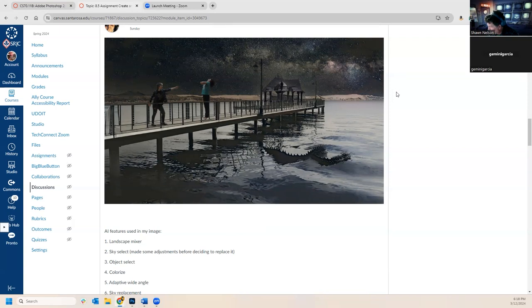Yeah. And for me, it washed the water out just enough that it wasn't sharp anymore, and I was like, okay, just stop. I didn't want to dull it out too much. I didn't want it to look like it was painted fully. Just that little bit. No, it still looks like a photograph.